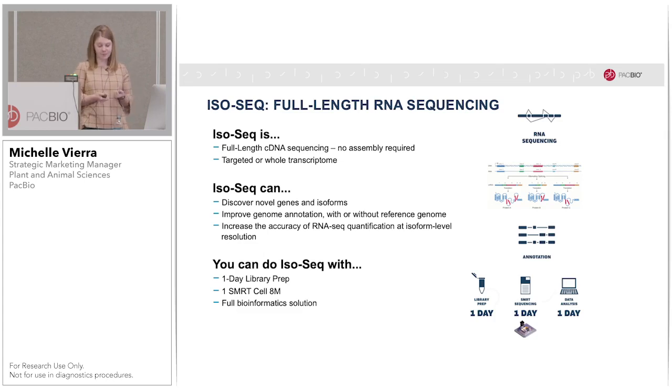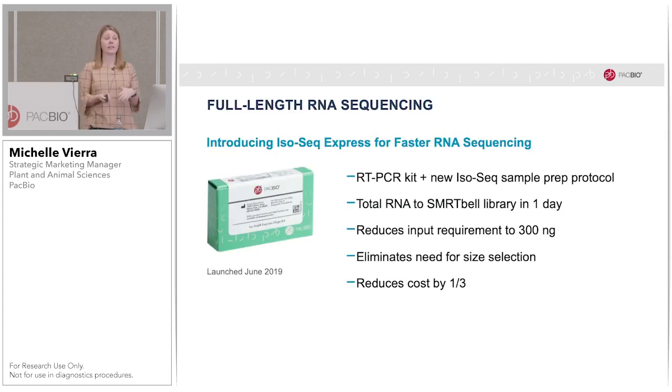So zooming in on that bottom part a little bit, it was back in June that we released the Iso-Seq Express protocol for faster RNA sequencing. It contained an RT-PCR kit and a new Iso-Seq sample prep protocol that allowed you to go from total RNA to a sequencing library in a single day, while also reducing the input requirement down to 300 nanograms of total RNA, which ultimately reduced the cost by about 1/3.